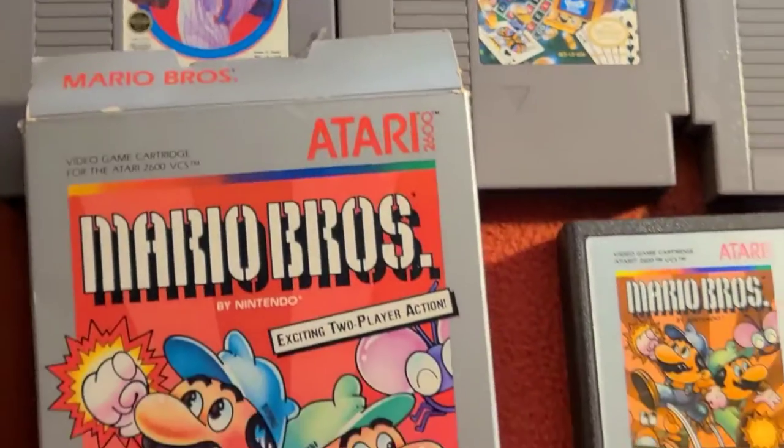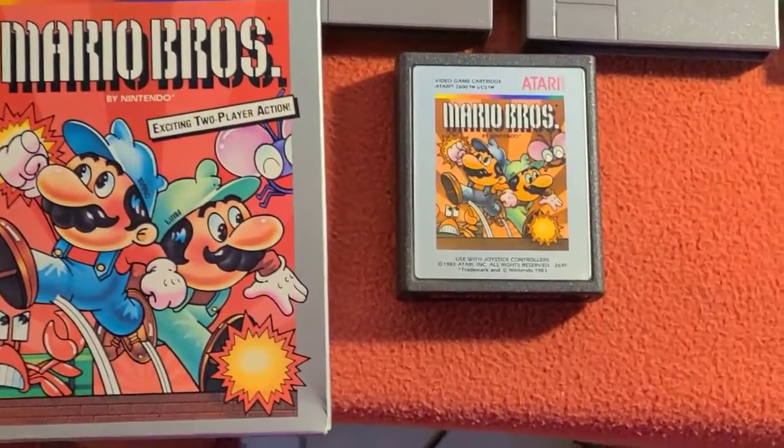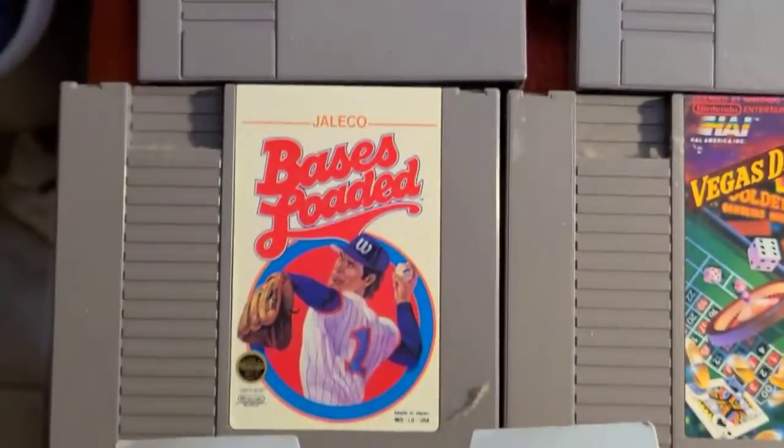But this one I bought on my own. This Mario Atari game. I don't have an Atari, but it looked pretty cool. It was in a box. The box was in pretty good condition, and the game was in it too. Pretty clean condition.